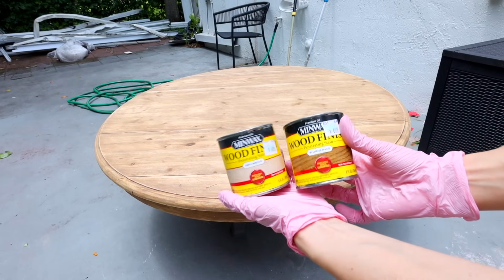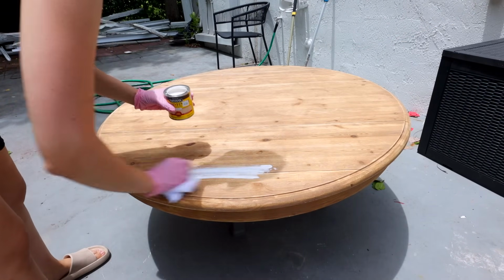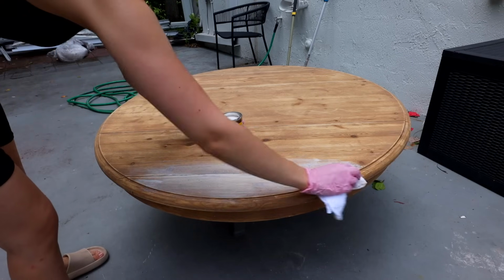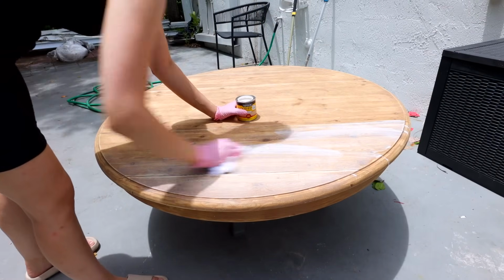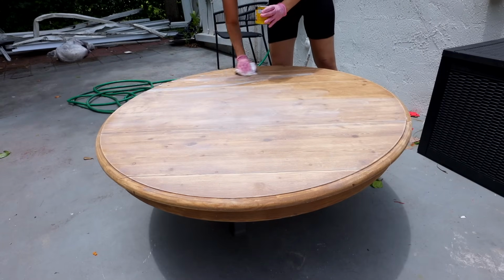Now onto the fun part, or stressful part, depending on your experience. Honestly, this is my first time ever staining something this big. The first step is I went ahead with something called Simply White. It's a white stain that is actually meant to remove the yellow undertones of this table, and I think it worked really well. It's kind of like a paint wash, as you can see.